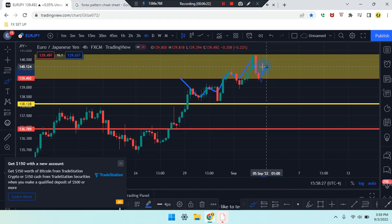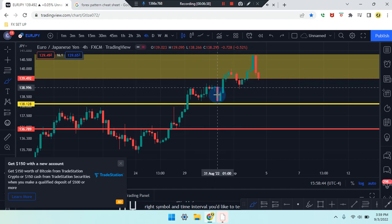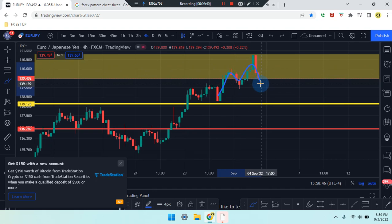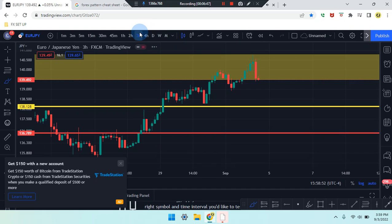If it's respected, market's coming back up to the midpoint of that zone, near 140.187. If not, market's breaking that level and headed back down to the next level, which would be 139.105 if you trade on the 4-hour time frame. We can see that first, second, third, fourth. So we're looking for that break and retest for the market to come down from a head and shoulders pattern or a triple top on the 4-hour time frame.